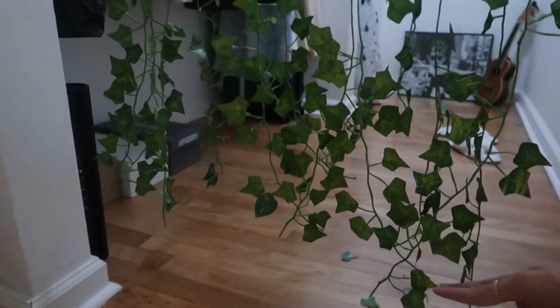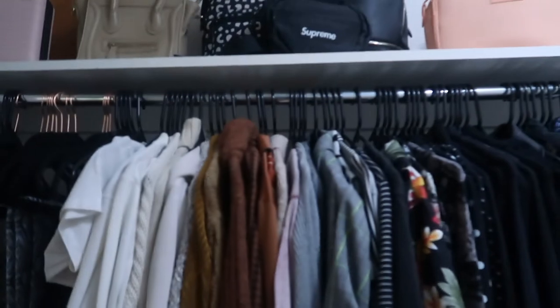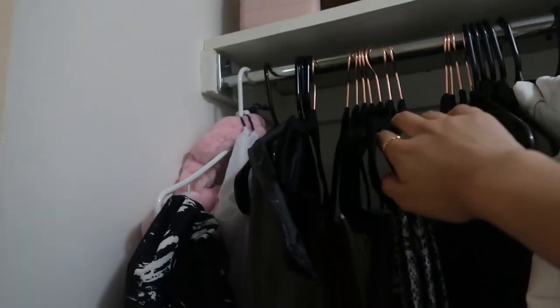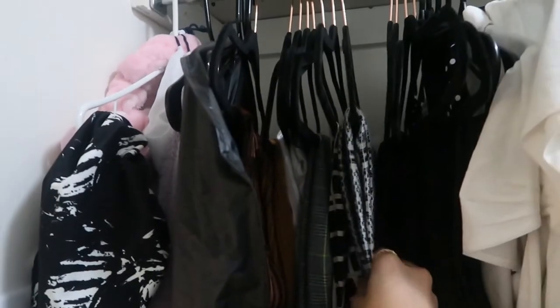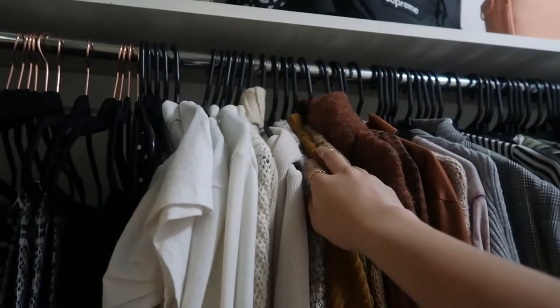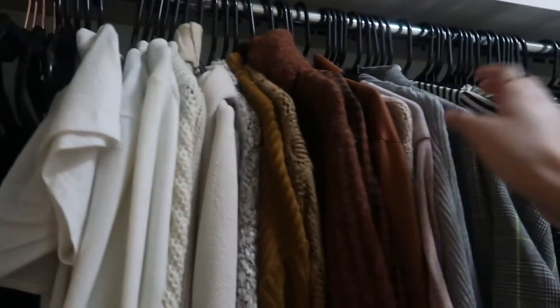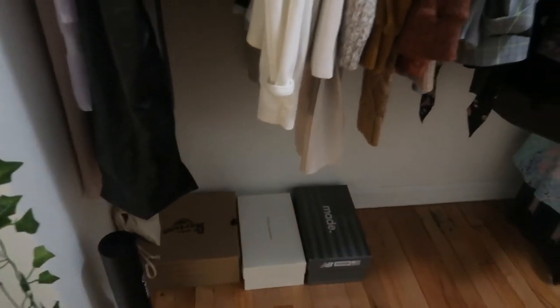I have to trim a little bit because it's a little uneven, so I'm gonna do that. And then I color coordinated everything. These are velvet non-slip hangers for my pants because pants slip off easily. And then these plastic hangers are really great for everything else, like tops and sweaters, so they can easily slip off. And then all of my shoes used to be down here, but I'll show you where they are now.